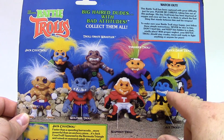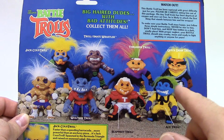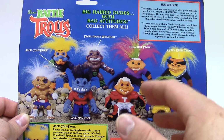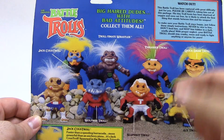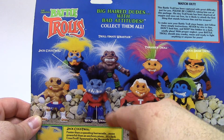Now, the fun part about this is that all these guys, with the exception of maybe 1 or 2, don't look like this in full production. These are all prototypes that were put up with original paint masters on them, so the colors changed a lot. Like, as you know, Jack CousTroll has green hair. Here he has yellow hair. I have the Wolfman Troll. His outfit doesn't match this at all. He's a little differently colored.